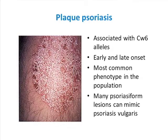Plaque psoriasis, of course, about half the patients develop this lesion associated with CW6. There's early and late onset. It's a most common phenotype in the general population, so this becomes a situation of trying to figure out whether or not they had underlying psoriasis or it was triggered by the anti-TNF. These can mimic, as I said, psoriasis vulgaris.